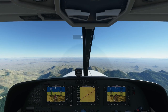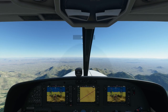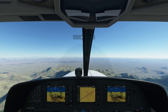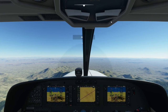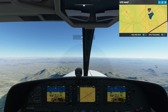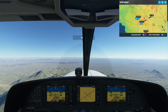Not sure exactly where the state line is. Maybe it's related to this mountain range. Seems like we're about halfway there. It would be nice if the VFR map, if you could overlay, at least, state boundaries, maybe county boundaries. I think there's an add-on that actually does that.